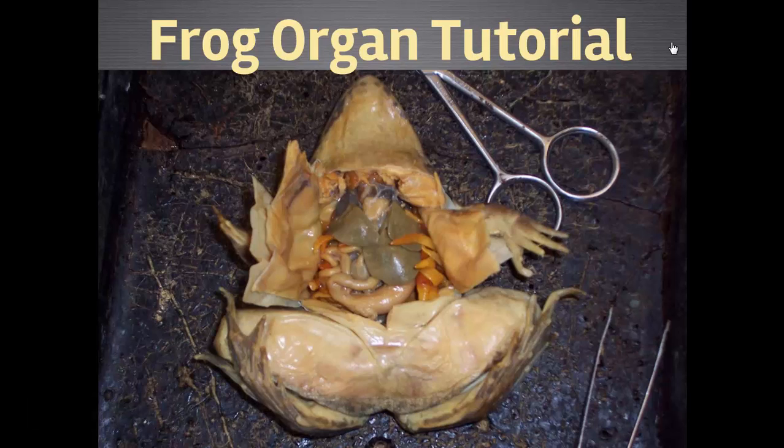So this is, obviously, a picture of the dissected frog. The quiz tomorrow will be pictures like this, but then there will be arrows pointing to different organs for you to identify. So we'll go through some of the important ones.